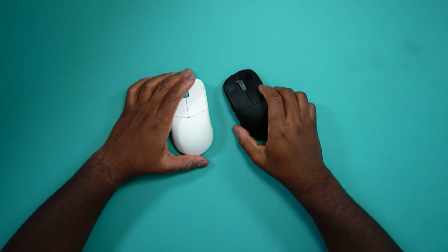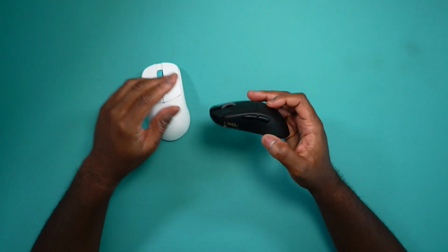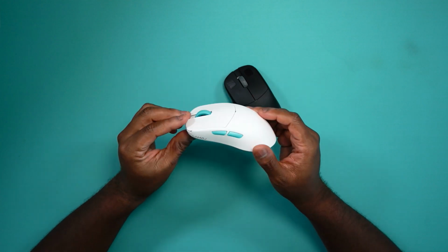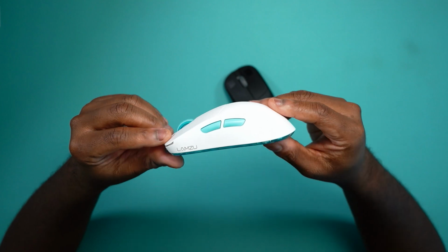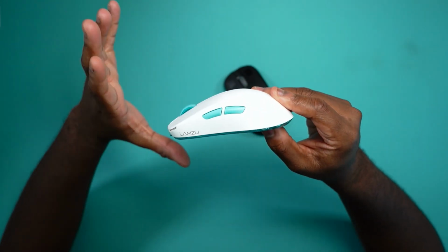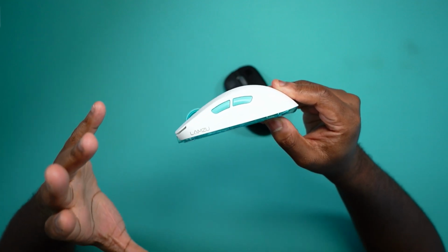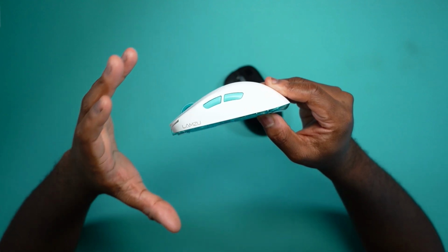But for whatever reason, there is something that keeps on bringing me back to the Lamzu Atlantis Mini, even though the full-size Atlantis is definitely something that I would have seen myself using long-term a year or two ago. Like this mouse coming out 12 months ago, a year ago, I would have been locked in using this thing on a regular basis.